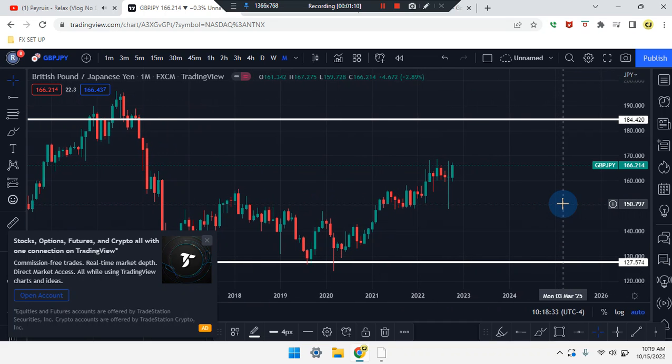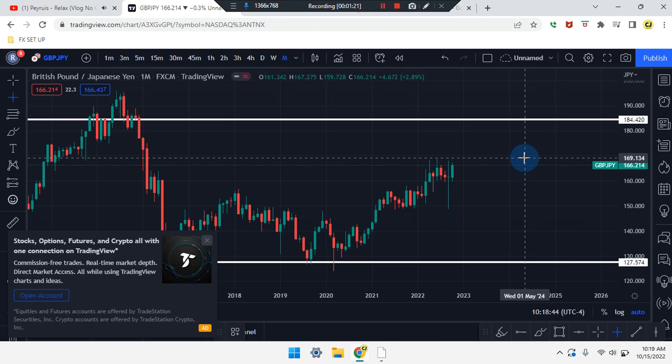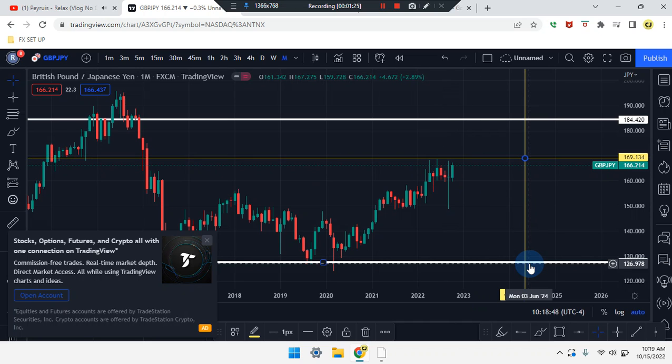So price action, bullish green candle. It is coming out of the area of consolidation. Current price is sitting at 166.214. So if price breaks out of that area, you want to see price close out above all those wicks in that area, that cluster, which would be at 169.134.